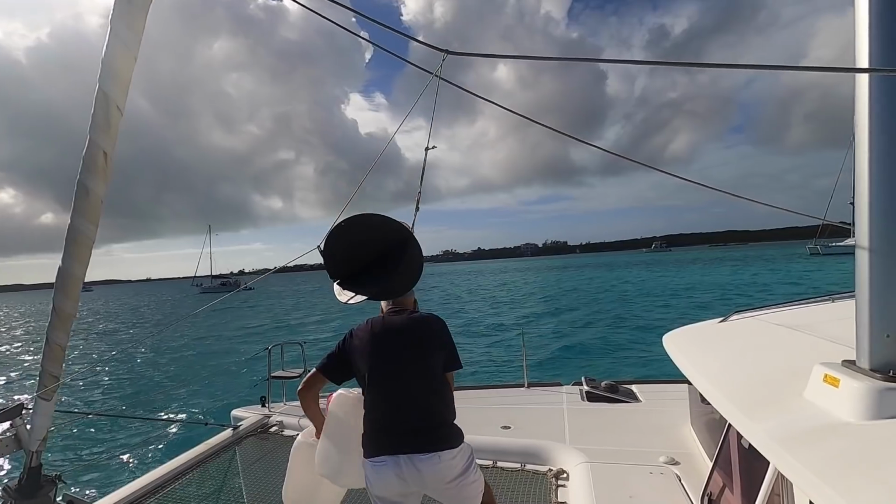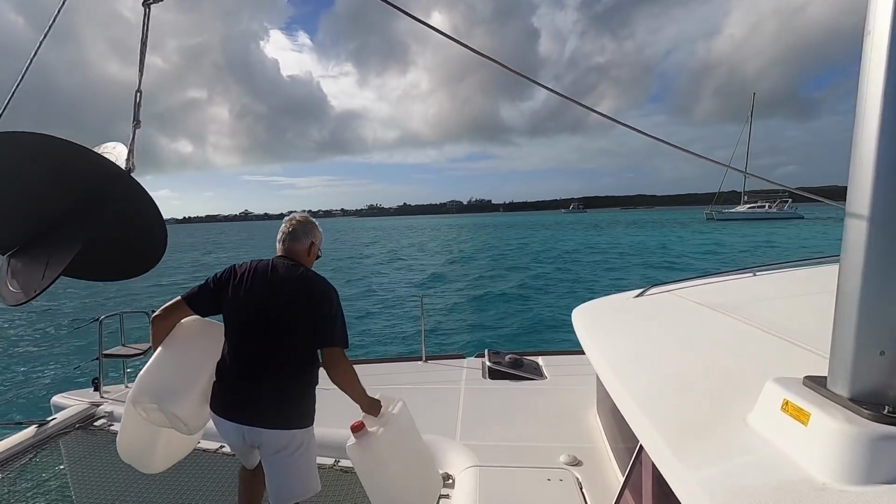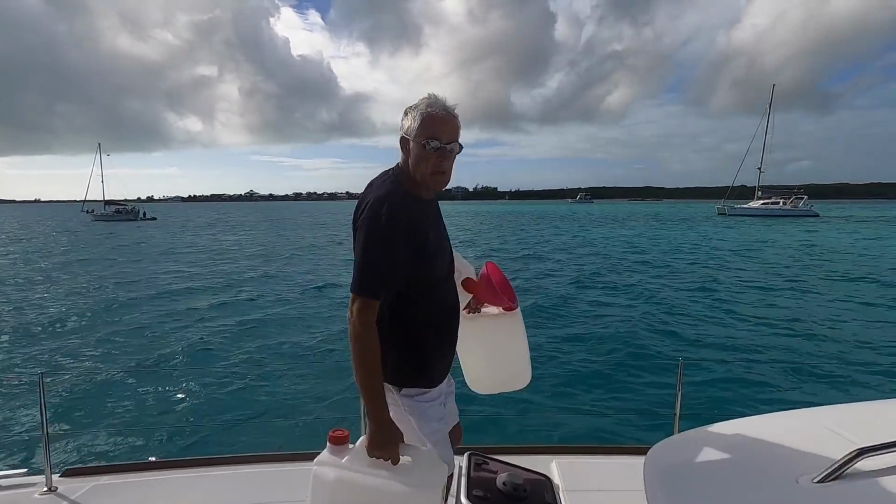So why are we jerrycaning water? Well, we don't normally because we've got the water maker, but there's free water here, so apparently it's the only place in this area of the Bahamas you can get water, and it's quite drinkable. So these three cans make up 70 litres of water, which would take us about 50 minutes to make, so it's actually worth filling them up and putting it in the tanks.